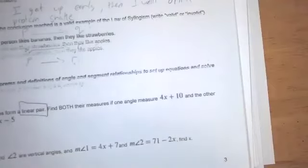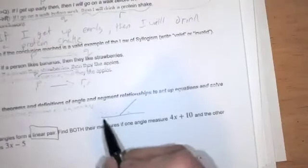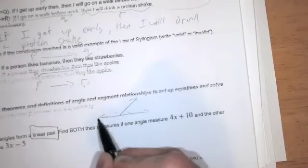That's correct. Linear pair is like they actually have to form this straight angle, right? The definition in the book is that their non-overlapping side or their non-common side forms opposite rays, or in other words, they form a straight line. So a linear pair is two angles that form a straight line. And because of that, their measures have to add up to 180.